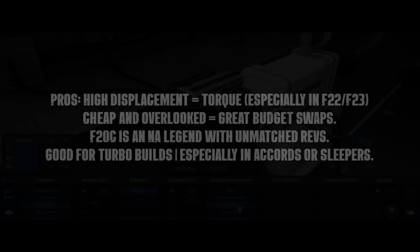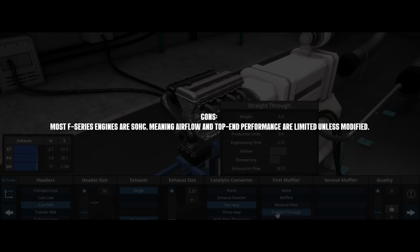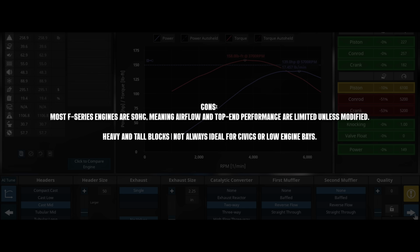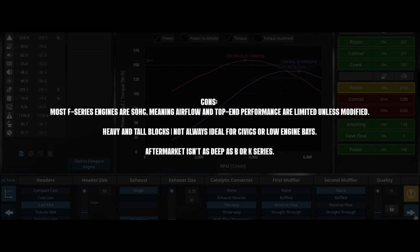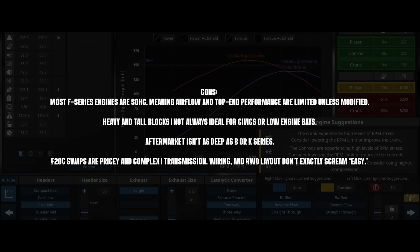The cons? Most F-Series engines are a single overhead cam, meaning airflow and top-end performance are limited unless modified, not including the F20C. They're heavy and tall blocks, which is not always ideal for Civics or a low engine bay. The aftermarket isn't as deep as the B or K series either, and the F20C swaps are pricey and complex. Transmission, wiring, and rear-wheel drive layout doesn't exactly scream easy.